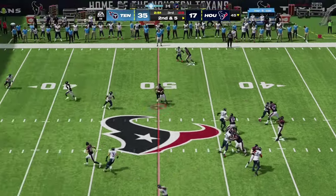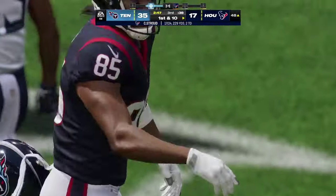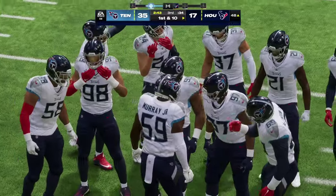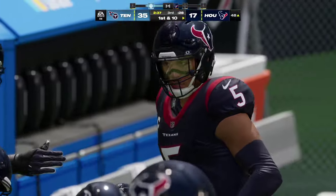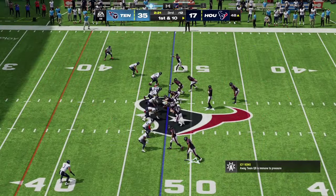Here's Stroud. Quick slant to Brown. Second catch for him today, and it'll wind up a first down. You can see the time and effort and thought that they put into their passing game because it was evident right there. It looks like a simple pitch and catch, but you and I both know that they have planned for this and worked hard to make it happen.